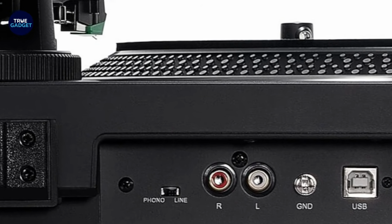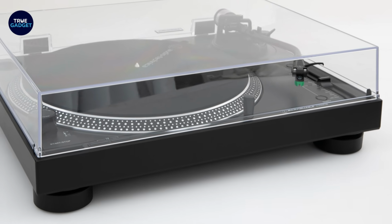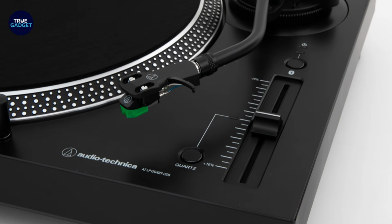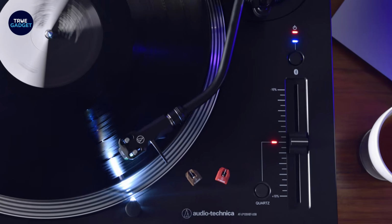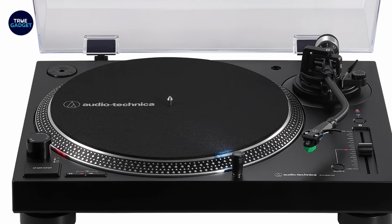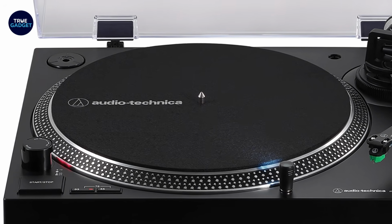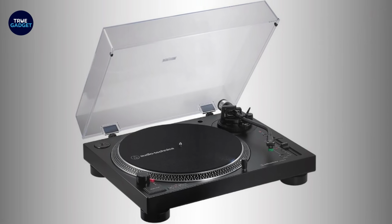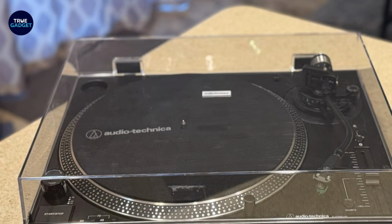Because it has Bluetooth for wireless listening and USB output for turning vinyl records into digital files, an uncommon combination in this price range, one of its greatest benefits is its versatility. It is appropriate for both casual listeners and serious vinyl users because of its powerful, clear, detailed sound quality, strong bass response, and good instrument separation.